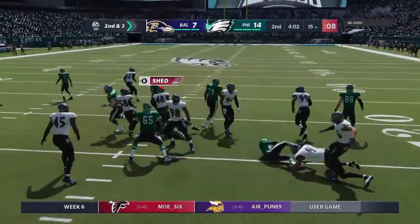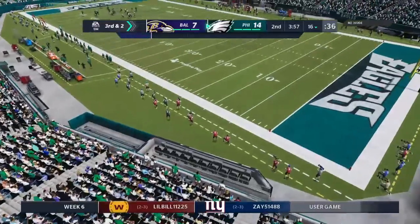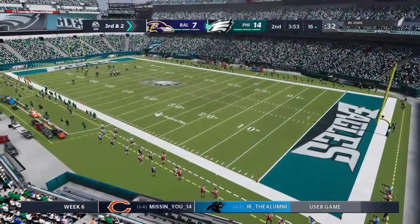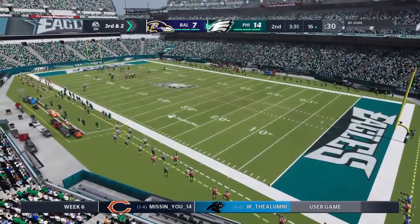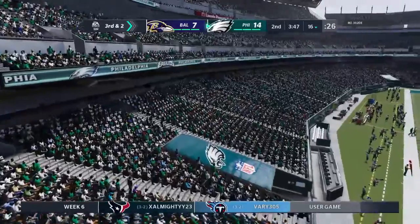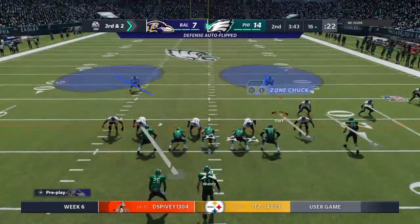Wentz on the give to Sanders. Give him a yard on the run there, and that's going to set up a 3rd down and 2. The good run on 1st down followed up by a not-so-good run on 2nd down. Now let's find out if they're going to stick with the run here on 3rd down. A lot of people would love to see some play action here. I say go with your best running play over your best blocker.